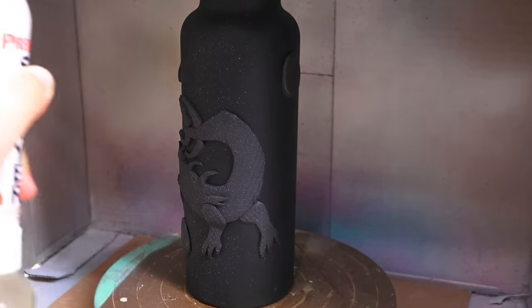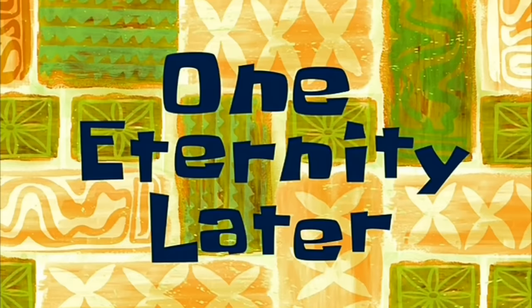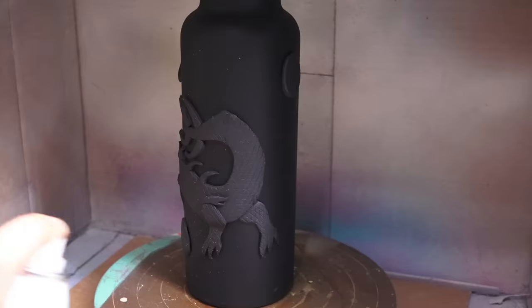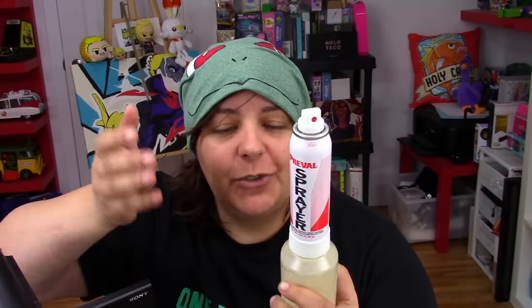Come on, spray! That's the issue with this one. One eternity later. Still not working. So, as usual, this sprayer had a bit of a hard time to work, so what I'm going to do is switch the canister and hopefully the next one works better. Obviously, using an airbrush would be way better, but mine just doesn't work with thicker material.